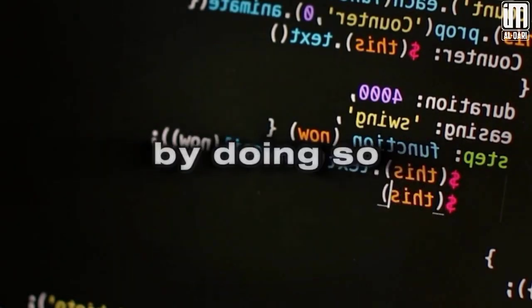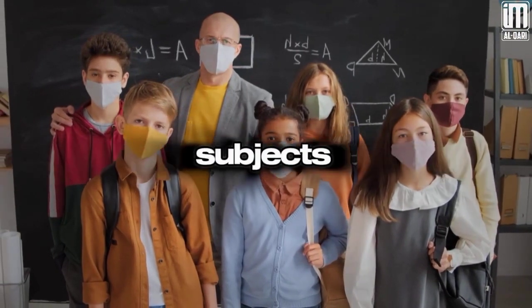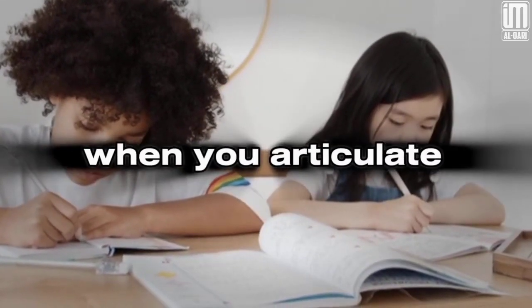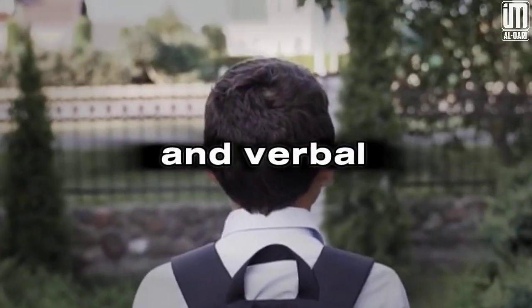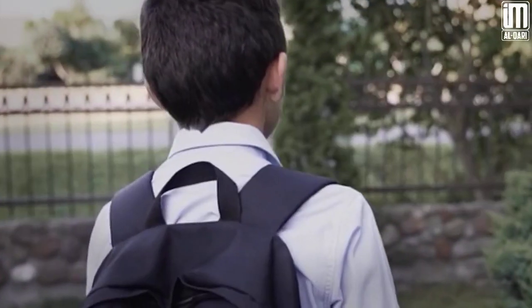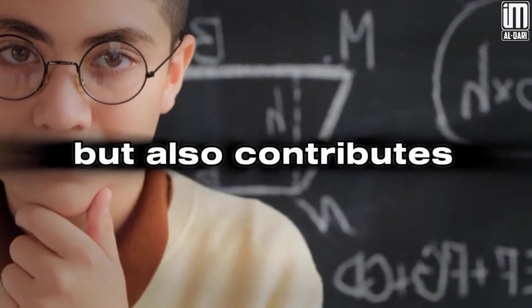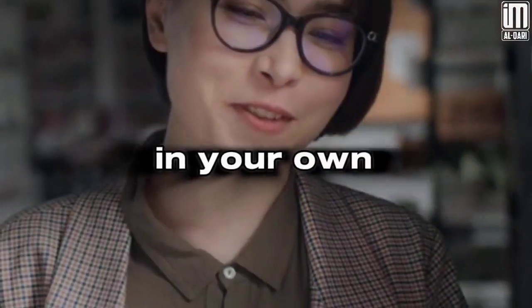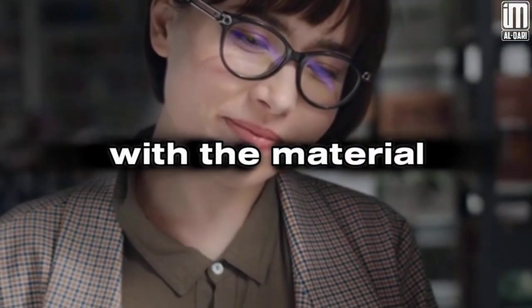By doing so, you not only make the learning process more efficient, but also promote a more profound understanding of intricate subjects. 4. Say it out loud. When you articulate information aloud, you stimulate both auditory and verbal processing in your brain. This multisensory approach not only strengthens your focus, but also contributes to improved comprehension. By expressing the content in your own words, you reinforce your understanding and create a connection with the material.